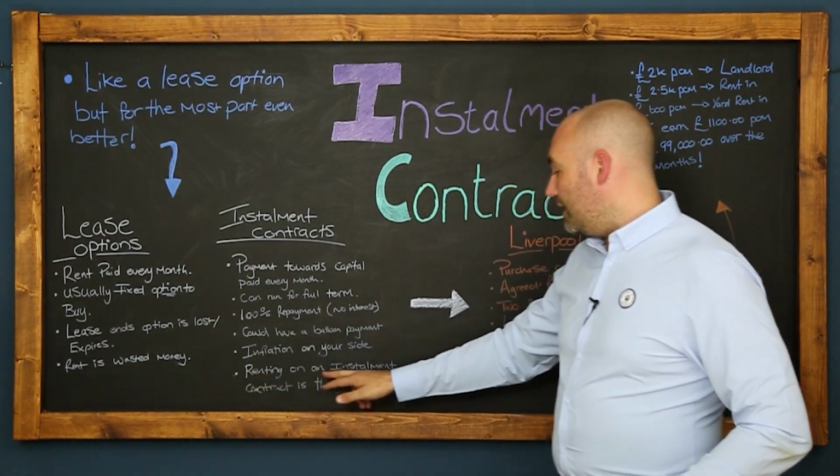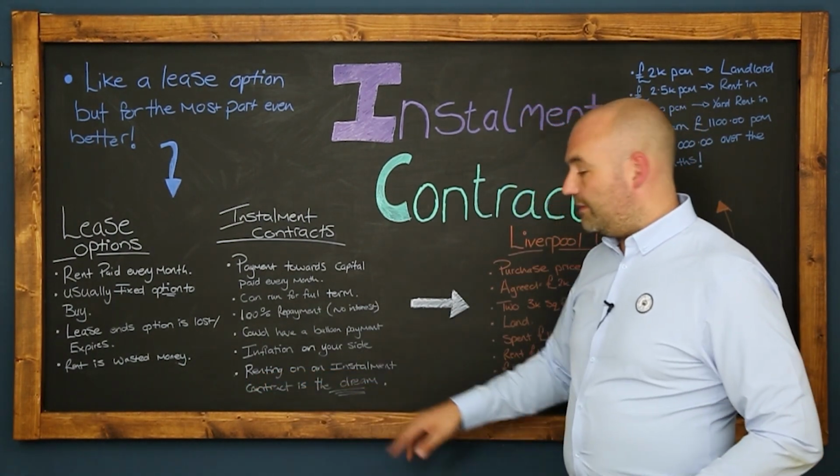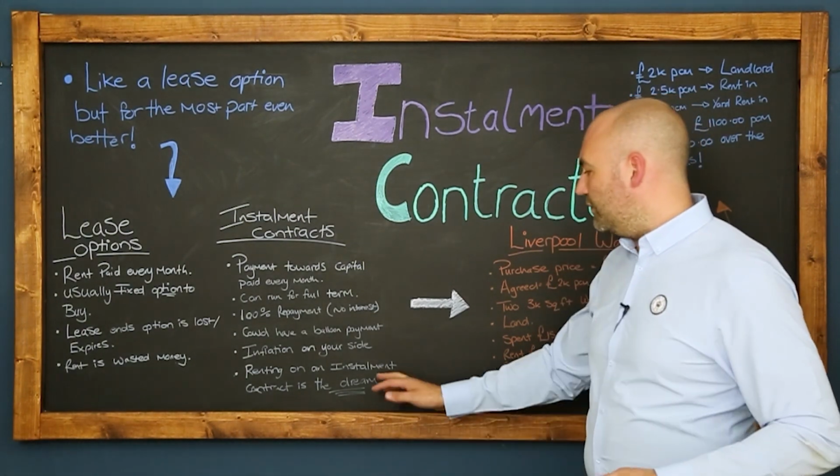So renting on an installment contract is the dream. What do I mean by that? Renting on an installment contract is the dream.